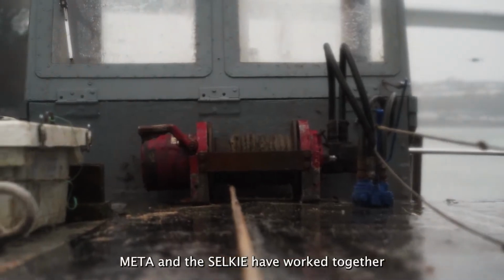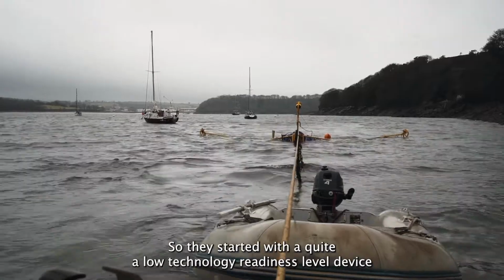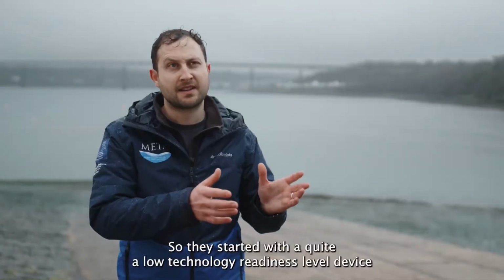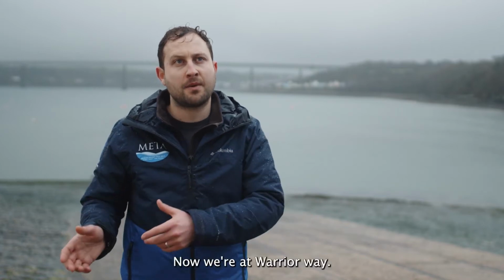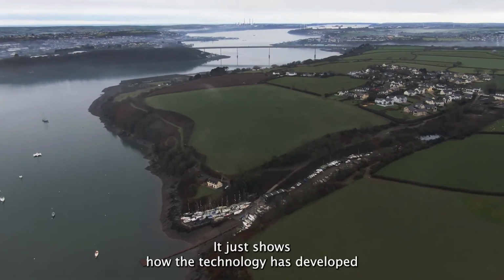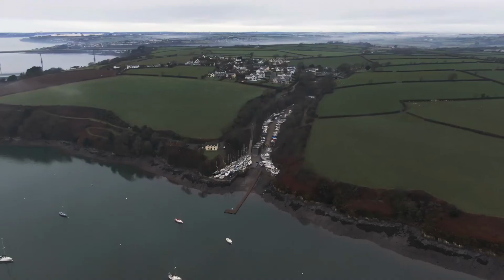Meta and the Selkie have worked together to really show this stepping stone approach through the test area. So they started with quite a low technology readiness level device, and they've moved up through the sites, first at the Criterion Jetty, now we're at Warrior Way. It just shows how the technology has developed, and they've worked through the sites to get where they want to be today.